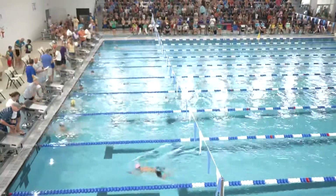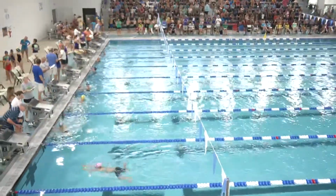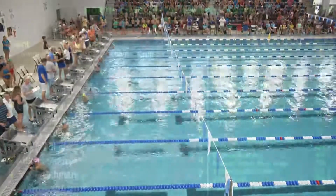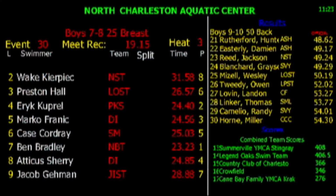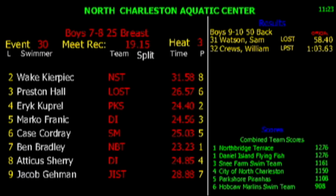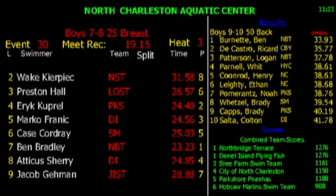Cooperl was at 24.40, Frankic was at 24.56. Bradley's official time, 23.23. So that's a 2.5 second drop, and will definitely move up in this last heat. So Northbridge continuing to have a strong performance. You said it last night, this is a strong day for them.